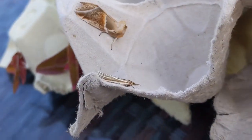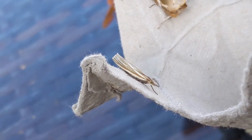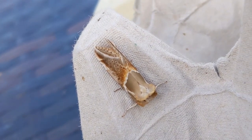And you've got a little grass veneer again there, one of the micro moths next to it. But they are rather smart, those. Peach blossom, buff tip, buff arches, doing well.